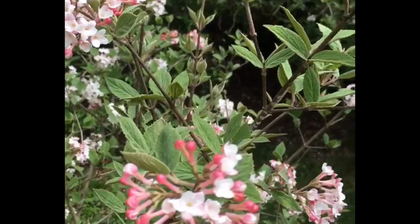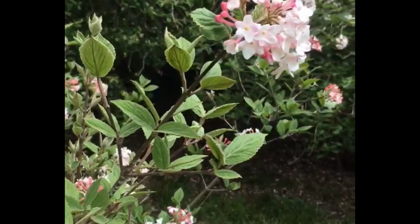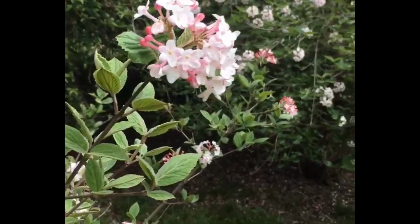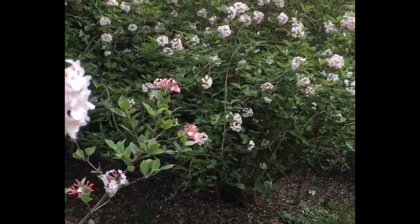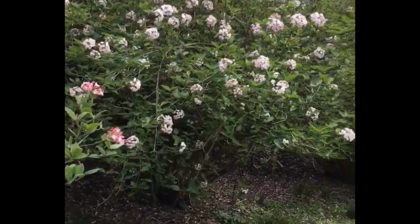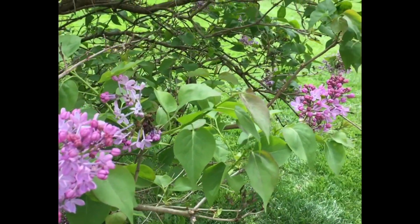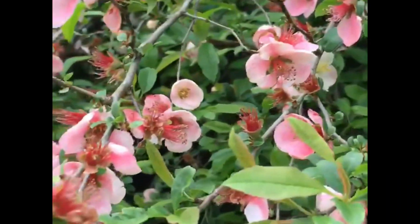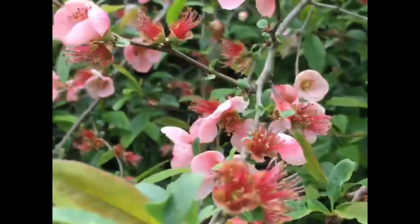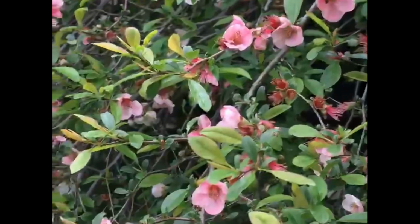Can you turn the fragrance up on your computer? I'm in the sundial garden and just have these wonderful wafts of fragrance from the Korean spice Viburnum. Oh, and of lilac too. Apple blossom quince with happy bees. Quince has been flowering for a long time here in the sundial garden in Pinetum.